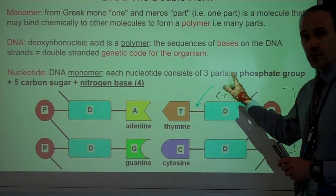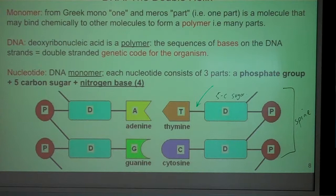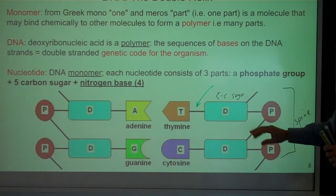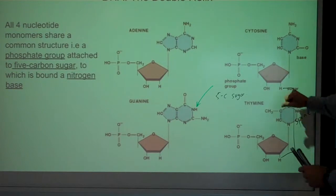At the year 11 level, you need to draw the 5-carbon sugar and show where the bondings are coming off as well. So that is key. Can I change slides? Okay, now, here are the actual atoms that make this up.